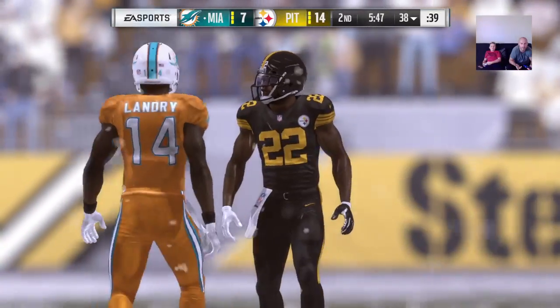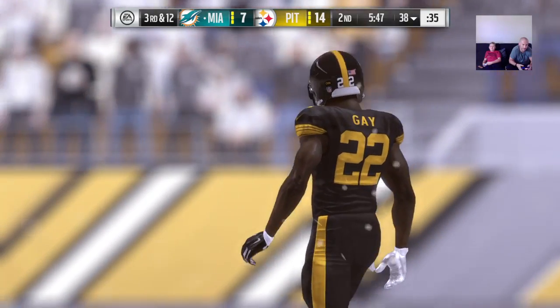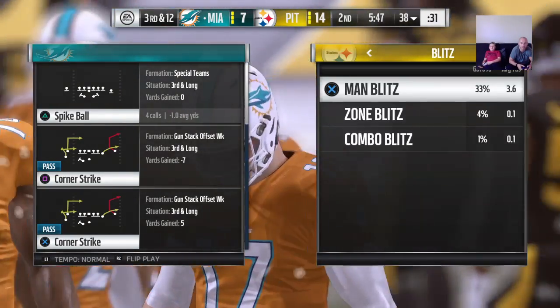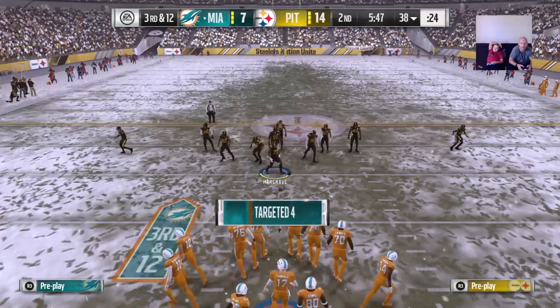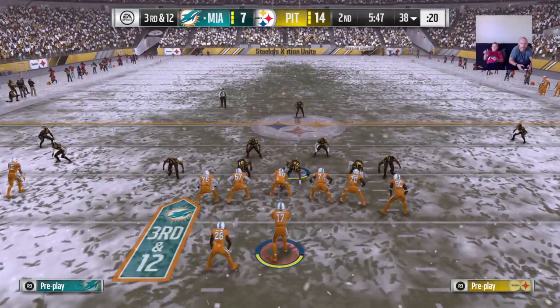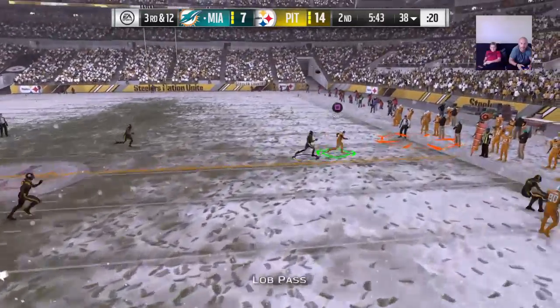Why did he just spike the ball? Why did he do that? Because he pressed circle, that means like. What a way to throw away a couple downs right there. So they're behind the chains as the offense. Wow, this is crazy town. Throwing on third down, Tannehill.